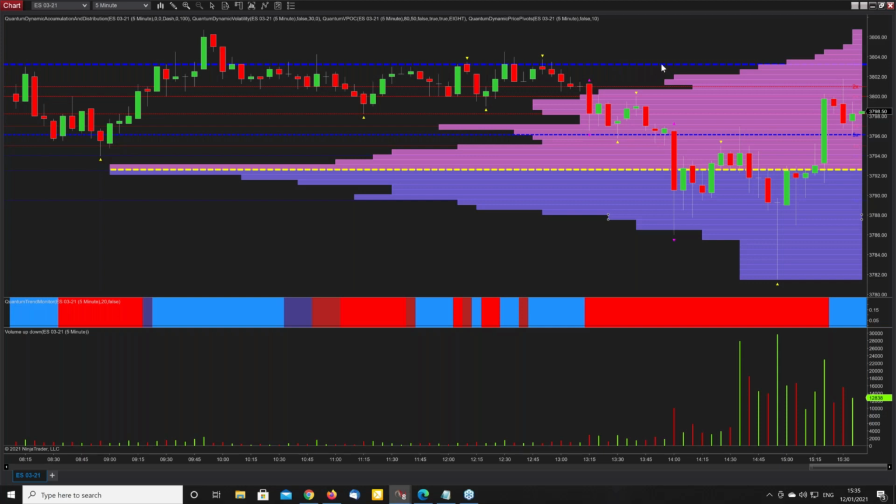But this one up here is very strong, as you can see. It was hit multiple times over here. You can see the strength of it. It's a very strong ceiling, and I'll just move the chat box out of the way. It's a very strong ceiling in there.